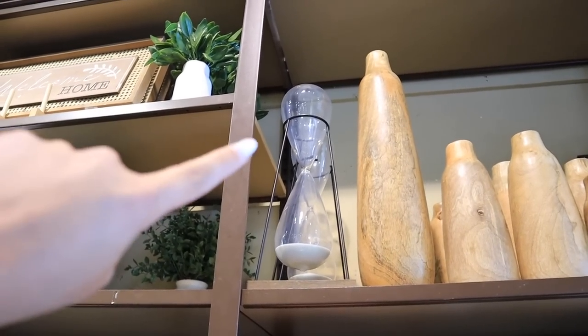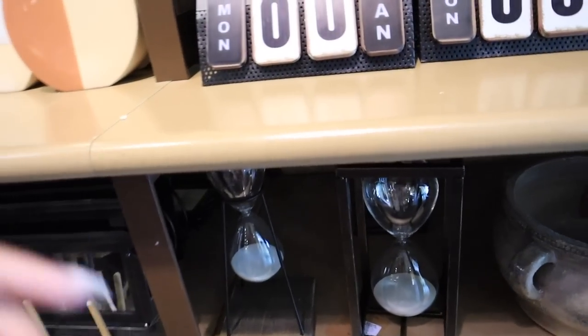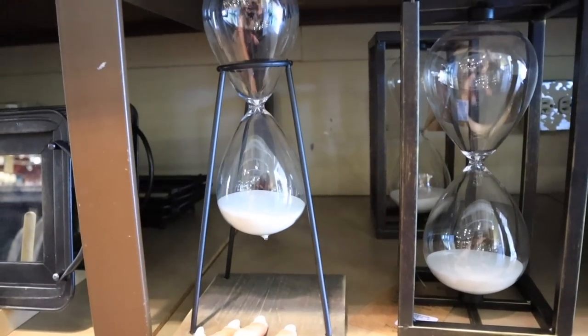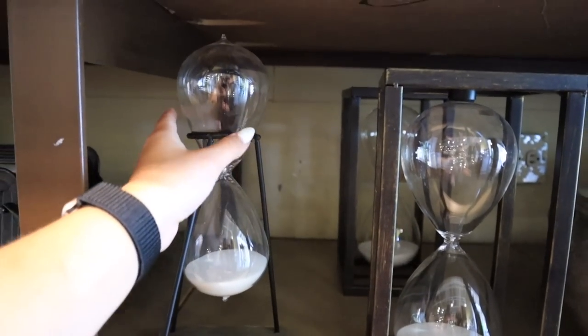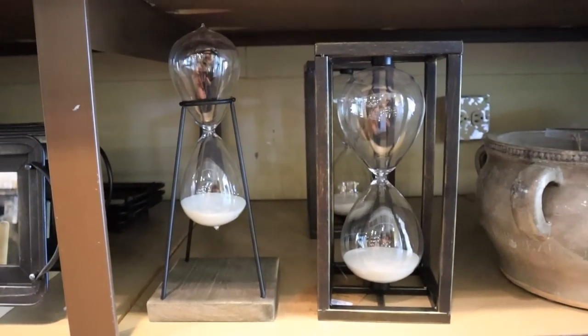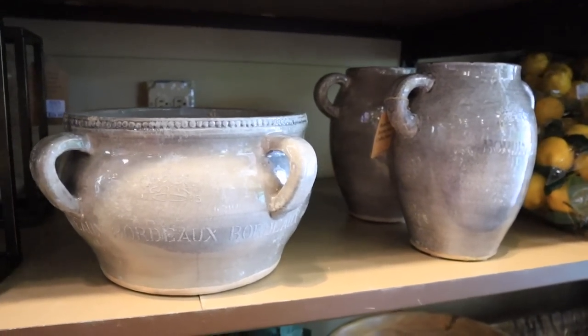They do also have this really pretty, super, super large hourglass. They do have it down here in a smaller size. A couple different variations, but this one in particular is really, really pretty and modern. What you do is you just lift it up to change the time. There is an opening right here in the back where you can lift it up and then slip it out to turn it over. These to me are more like French provincial, but since they're right here and they're new, I wanted to show them to you.